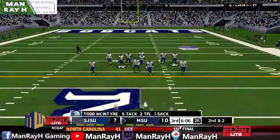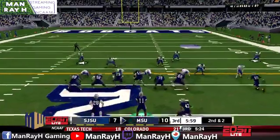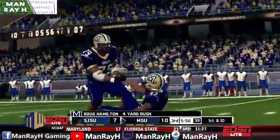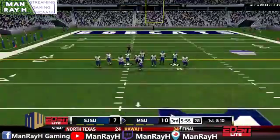So it's second down and about 2 yards to go. All right, flip that. All right, should have numbers here. I just couldn't get out of that mesh. Still got the first down. All right, first down beating up to Dakota State.